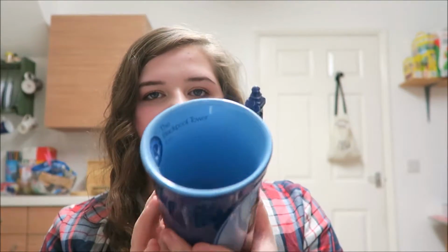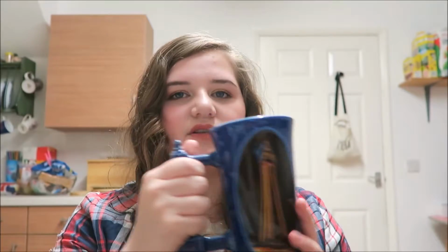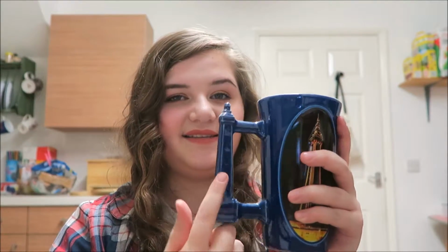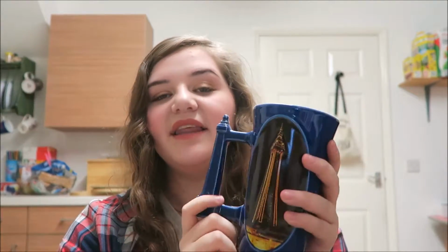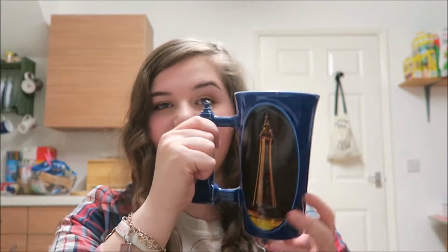And then on the inside it just says Blackpool Tower. Really like this one. It feels so nice to hold because it's not just your standard mug handle like that. It actually has detail on it, so I really like this one. This was £8, which for a mug like this I don't think is too bad, because it is really big. Like, is it bigger than my head? Let's do the, oh no, it's slightly smaller than my head.